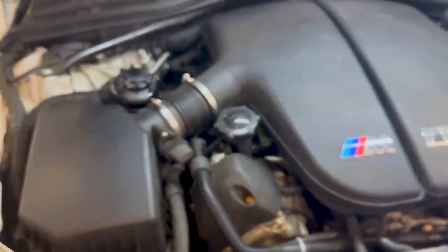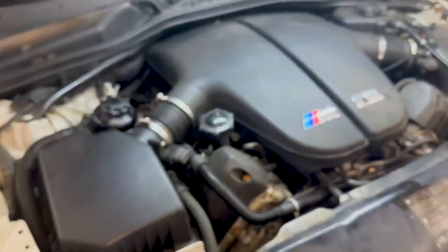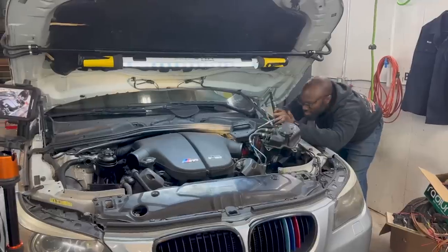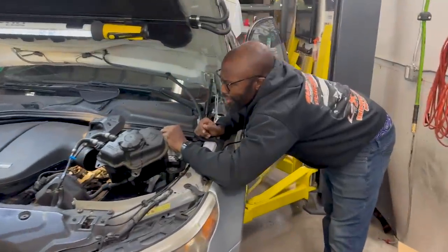But I'll tell you, man, I'm already having a bad time, and this is something as simple as an intake manifold to remove. This is actually kind of crazy, but we'll keep plugging away at it. You're probably better off taking the engine out of the car. For an intake?